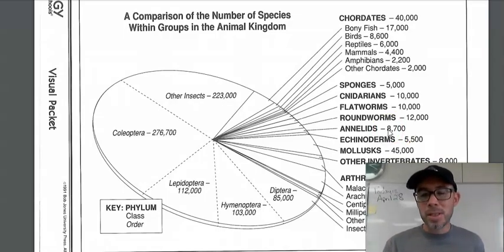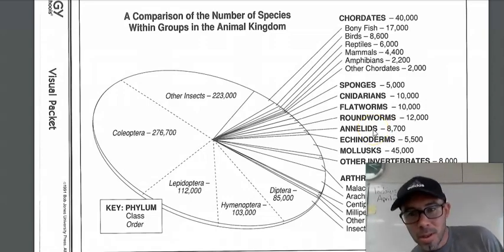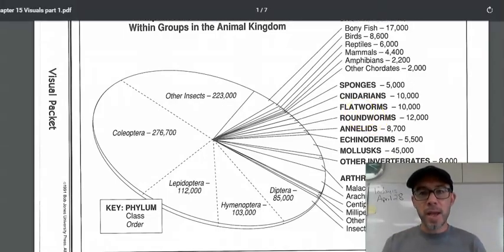But 8,700 types of worms. I think I need to send you one too. But oh wait, I think that's caterpillars. I'll double check. It's probably good enough. All right, so you got that.